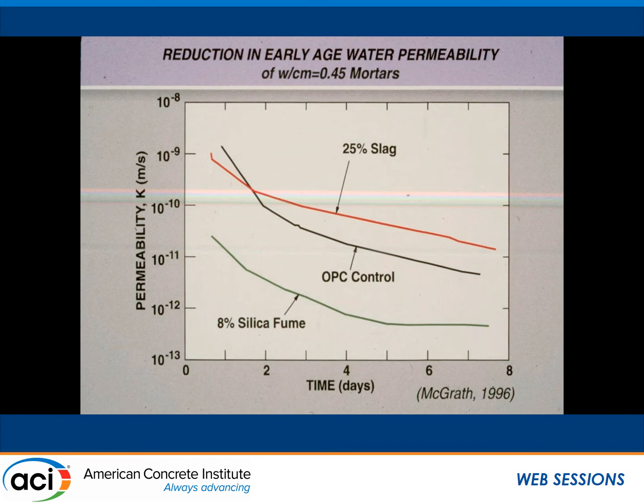And here's just some data that goes way back, work we did on permeability a long time ago, just showing early ages. Just water permeability on a log scale versus early age, starting at 1 day measurements. You just take a straight mortar. These were mortars, 0.45. Slag and Portland cement are pretty similar at 1 day, but you can see that slag's lagging behind there. I've only gone out to a week here.